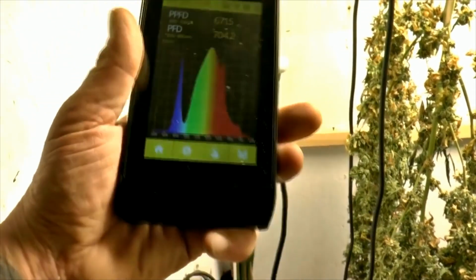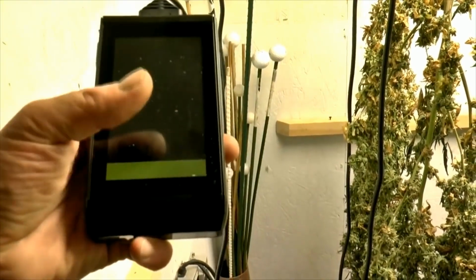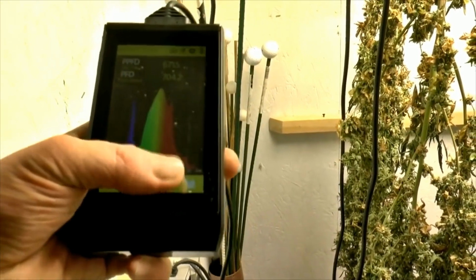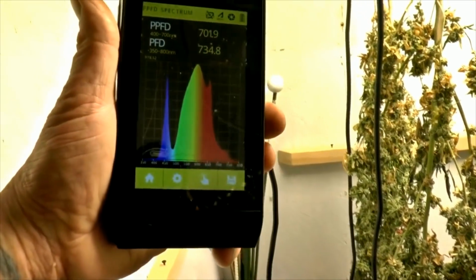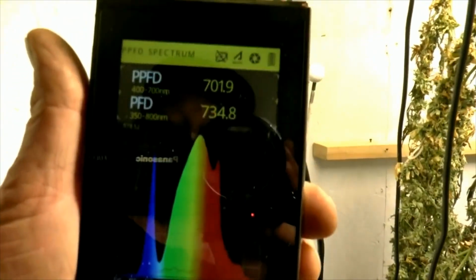So here, I'm gonna hit it, because you've got to keep that meter straight. There you go. So that's 701, 734. So it gives you a little bit of difference with the Mars Hydro light.